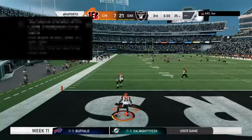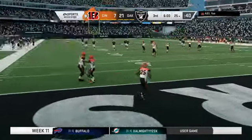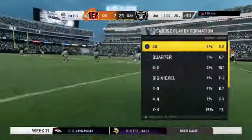And a fair catch signaled for and taken successfully. Let's go, boys. Bring it up.